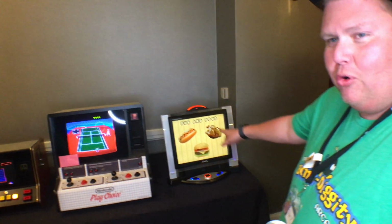Another JBL Vortex. Never had one of those, never played it. Some more vendors selling t-shirts.